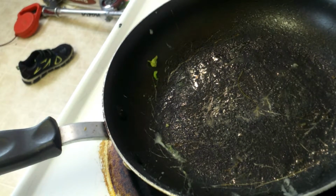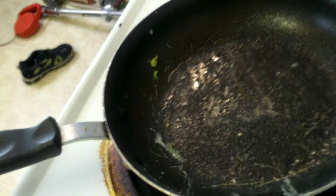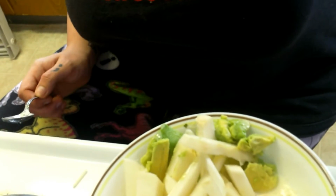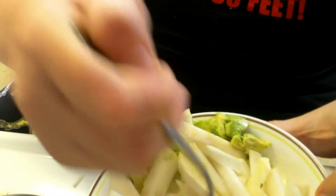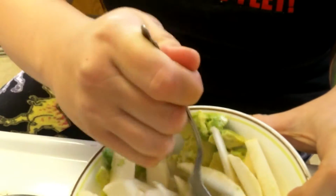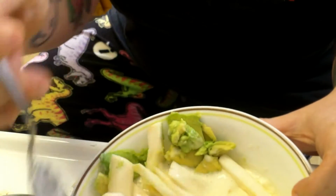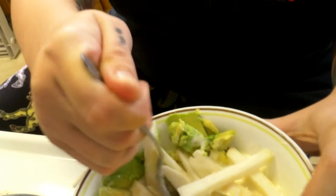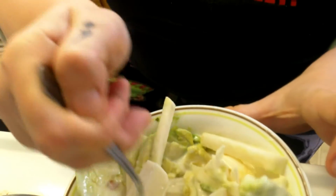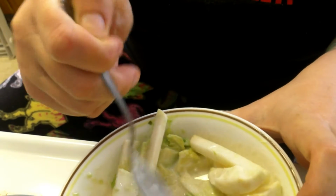Next, we're going to heat up this pan so then we can cook the turnip and the avocado that I am going to mix up with the tempura mix. So it's like a batter and then it's going to be coated nice. When we cook it, it'll be like breaded.